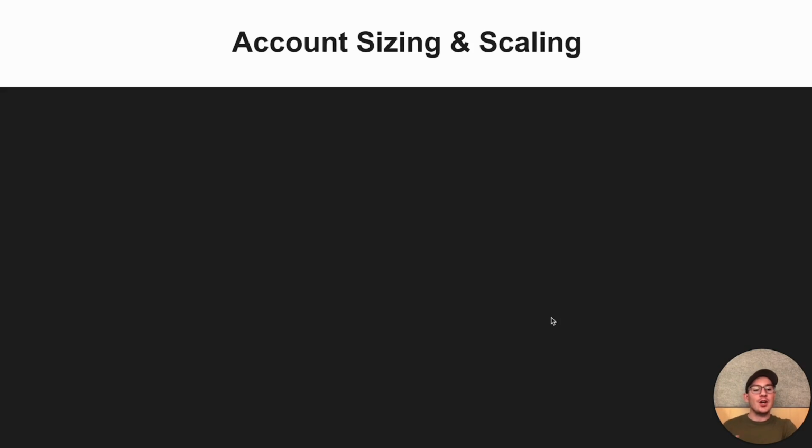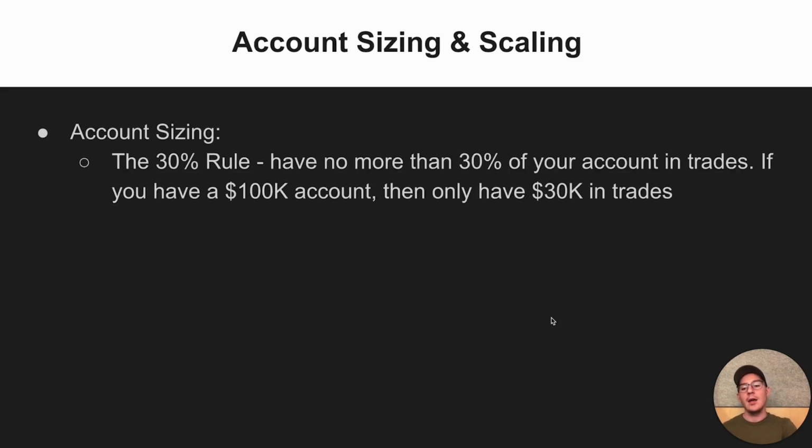So how do we actually size our account and scale it? Okay. So before we go into it, we need to understand the 30% rule. This is have no more than 30% of your account in trades at any given point. All that to say, if you have a $100,000 account, you should have no more than $30,000 in trades. This helps you have a decent cushion in case buying power increases, helps you to offset losses and allow a smooth equity curve because you're not investing everything. This prevents margin calls and all those issues as well.